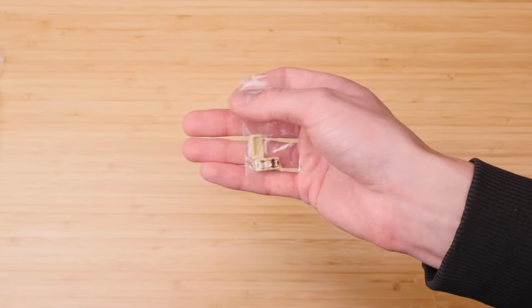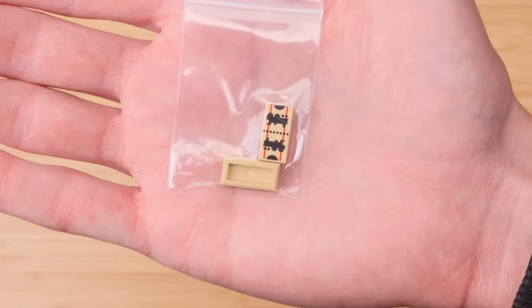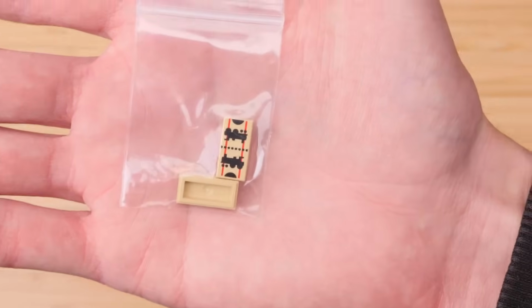Next up, and I believe we've seen one of these already, these are the train tickets from the motorized Hogwarts Express from 2004. This seller had like 20 of them. I want to say they're over $1 a piece, so they're expensive, but they are very rare.